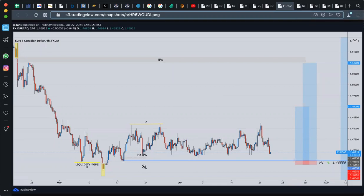When I actually print screened it, well, not when I print screened it, but when I actually wanted to get the first original entry, it was in and around this area.